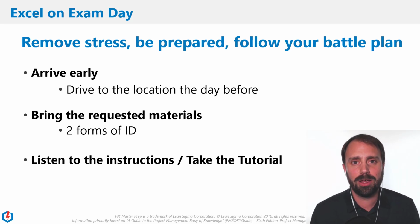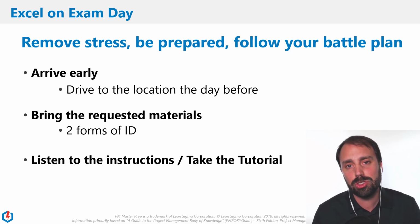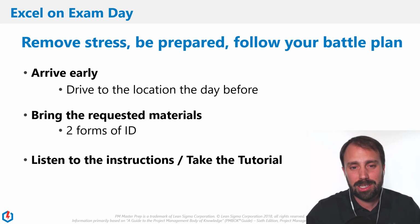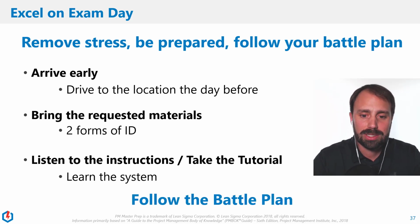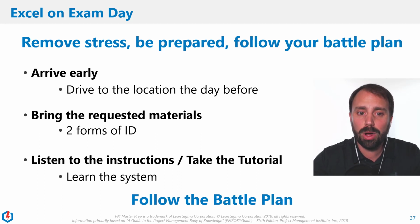Listen to the proctor when she or he tells you how to go into the exam, and how to acknowledge her or him to say, hey, you have to use the bathroom, you need more paper. And then take that tutorial in the corner that's going to teach you how to use the system. Remember, it doesn't affect your time. Nice and easy. Use that time to maybe get more comfortable and then learn how to use the system so you can succeed. Okay, so learn the system and follow the battle plan. The battle plan is defined in the book that we have online, and then we go deeper. And so that is what you want to do.